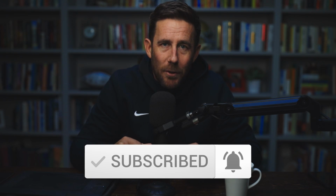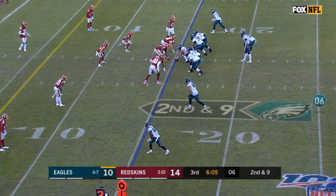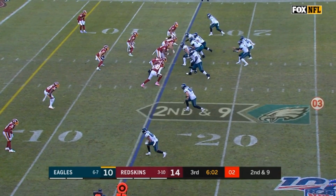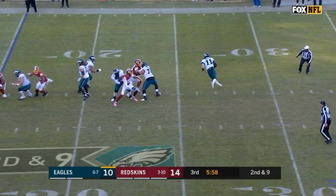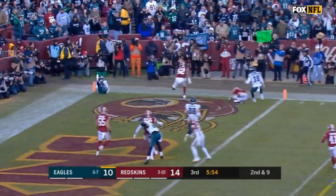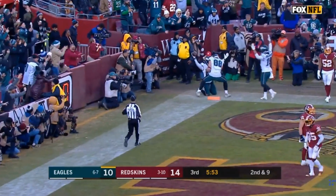Let's dive into the film. All right, the play that I think just encapsulates so many things about Carson Wentz here, and we'll be able to see it from a few different angles, watch it a bunch of different times. Just a ridiculous throw on the run, corner of the end zone. He's obviously got the ability to get on the edge and throw an absolute seed fastball, corner of the pylon. Great play. That ball catches him.